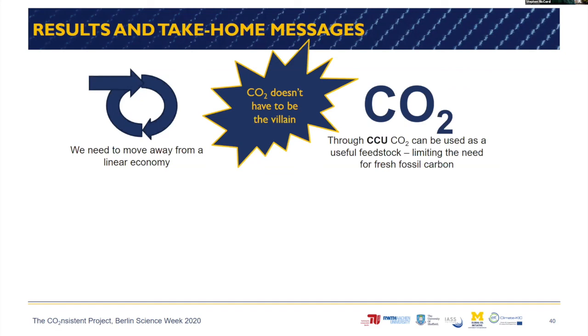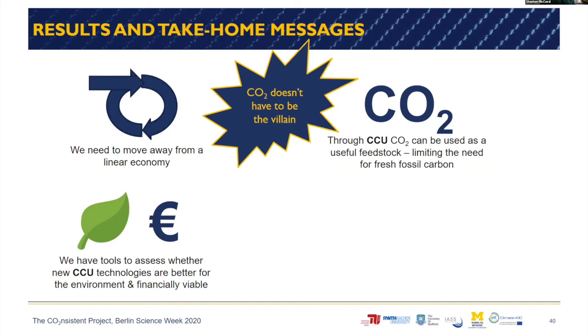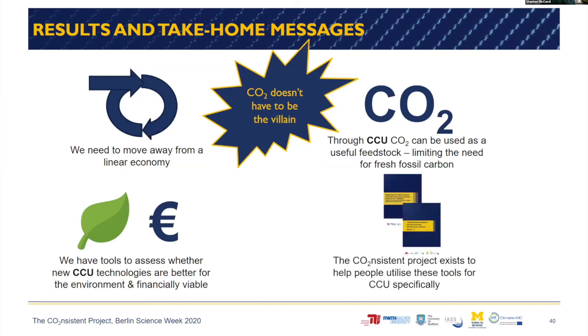It can also be something that helps us move away from the fossil fuel problem that we currently have. And as we mentioned, we have the tools already to assess these technologies, to help people develop these technologies through finding weaknesses and finding potential benefits and amplifying those and communicating them outside of a very small research initiative that they're in as of now. And our project aims to help these people by utilizing these tools for CCU specifically.